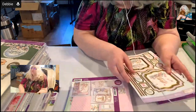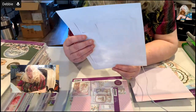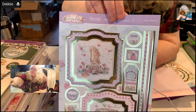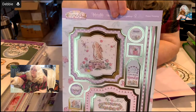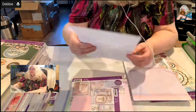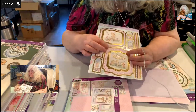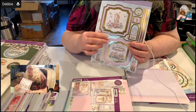Hunky Dory Collections, most recent. Okay. Oh, this is so cute. Oh my gosh. Look at the bunny. He's just so happy. You had a little bit of everything there with toppers. This would be a fun one. Both of these would be fun ones for shaker cards because they have so many little elements kind of floating in them anyway. These would be great for shakers.